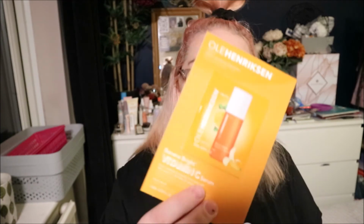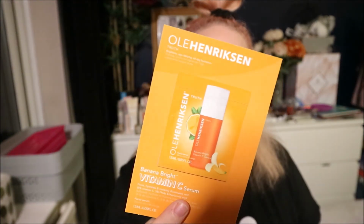Awesome. And then there's another thing in here, which is an Ole Henriksen, and it's a Banana Bright vitamin C little sample. So that's nice. It says instantly brightens skin, reduces the look of dark spots, fine lines and wrinkles, firms. Yeah, vitamin C but with banana.